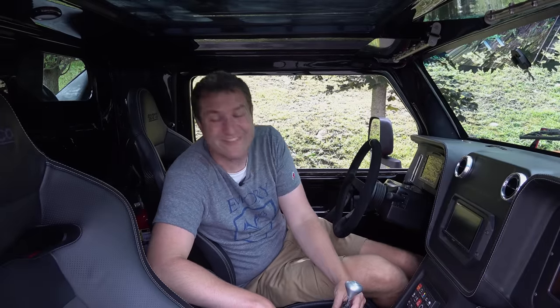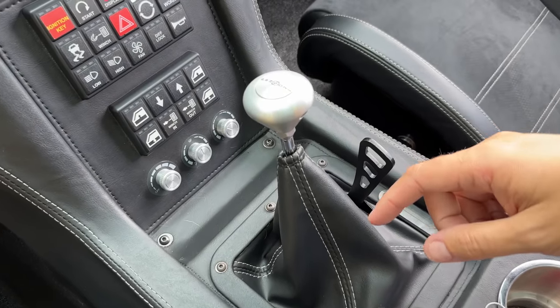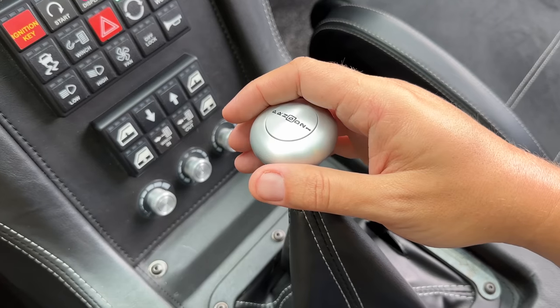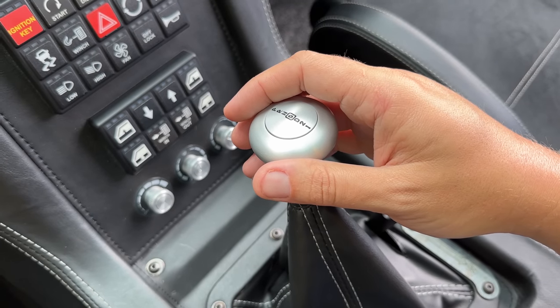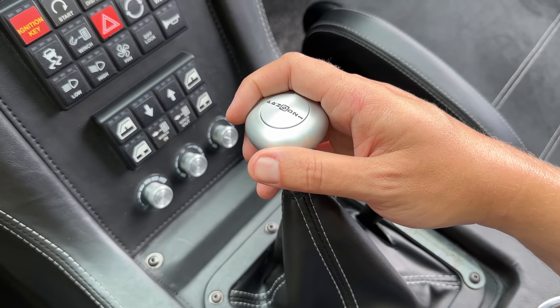But moving further down in this center area, you can see the gear lever, which at first glance looks like a manual, but it isn't. All the boots have a 4-speed automatic transmission. Obviously, an automatic, probably easier for high-speed desert running. You're not worrying about shifting your gears. Although the race versions of the boot do have a shiftable automatic, but of course, with no clutch pedal.